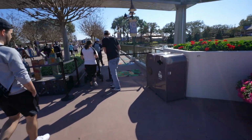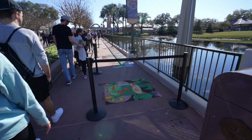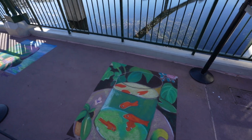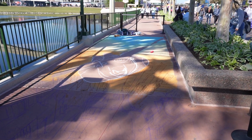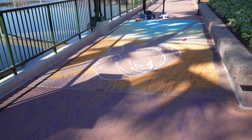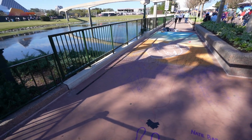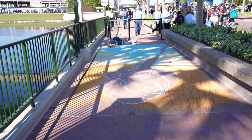Let's take a look at some of the chalk art here though. Again, I think they do this every single day, or maybe every few days, but this looks completely new from the last time we were here, which was literally just a week ago. It looks like they are not completed with this one, but it's going to be a Baymax. I can see him there, but I don't think we're going to be here in time for me to get a photo of it. You can see some of the sketchwork on the lines right underneath us, and you can see the outline of Baymax flying there, kind of at an angle.